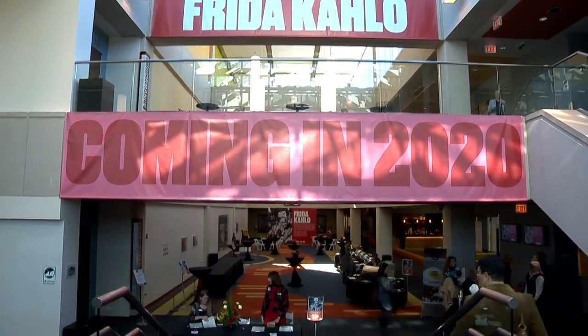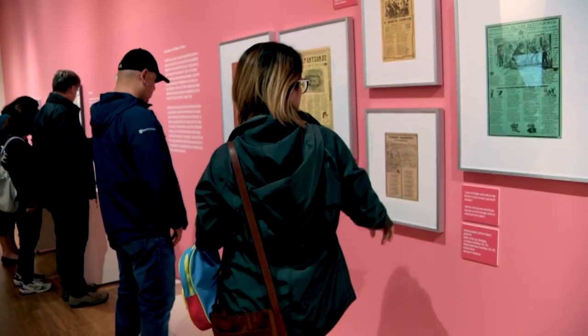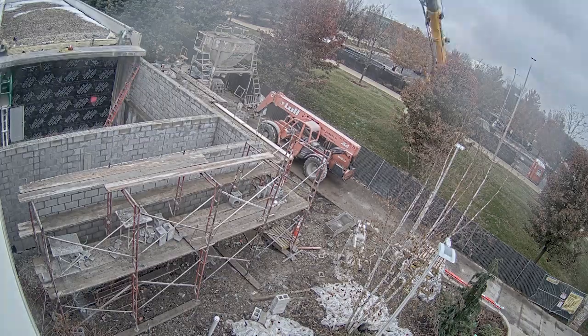So this is an expansion to the art gallery here at the MAC, and it's setting the stage for Frida Kahlo's works. It's a small addition, but it's going to have a huge impact on what's going to be inside for people to see here at the college.